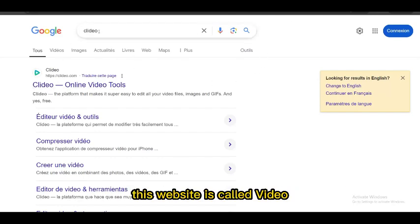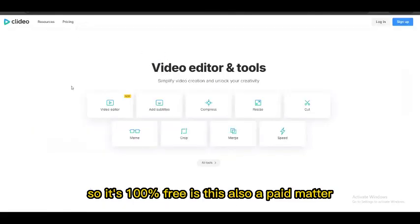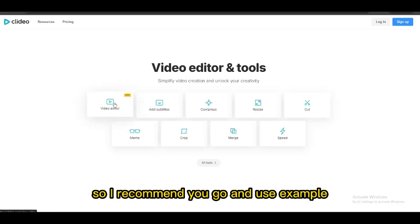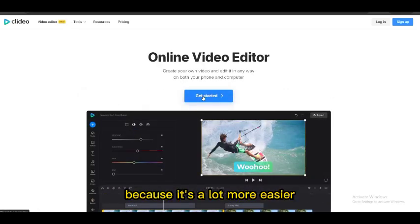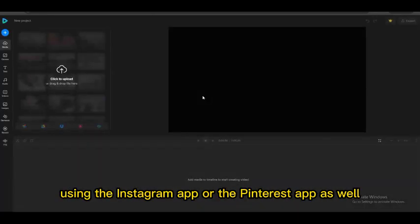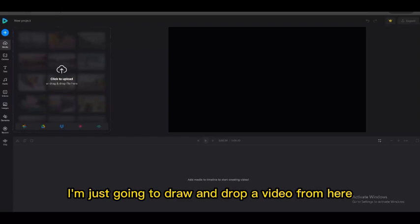This website is called Clickbank. So you can go and edit videos online. It's 100% free. There's also a paid option as well. So I recommend you use, for example, CapCut and other video editors, because it's a lot easier. And you can also edit this using the Instagram app or the Pinterest app as well. So from here, for this example, I'm just going to drag and drop our video from here.